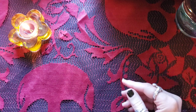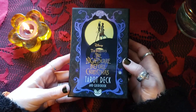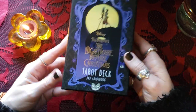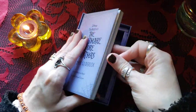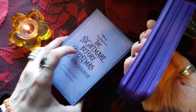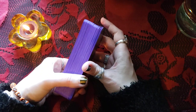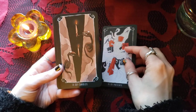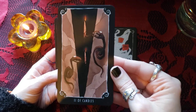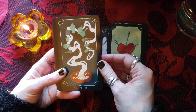And next we have one of my most recent acquisitions. I just got this one a couple weeks ago, Nightmare Before Christmas, which is kind of funny that I even have this one because I'm not that into the Nightmare Before Christmas. And I have edged this one in purple, just with a Crayola marker. It was kind of a neon purpley color. And the suits are renamed in this deck. Presents are pentacles, candles are wands, needles are swords, and potions are cups.